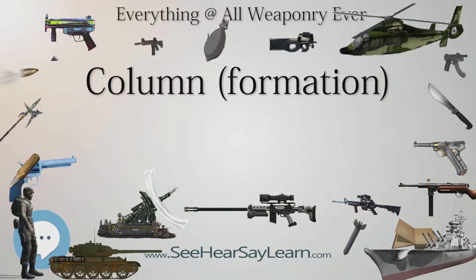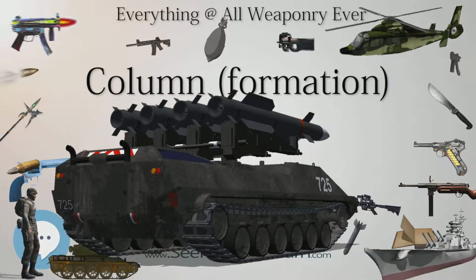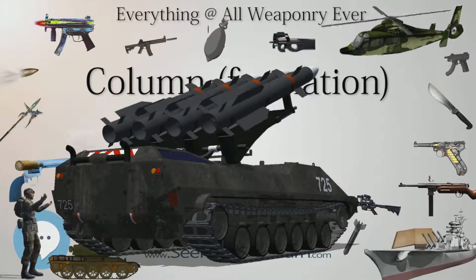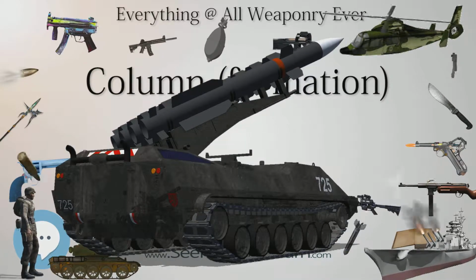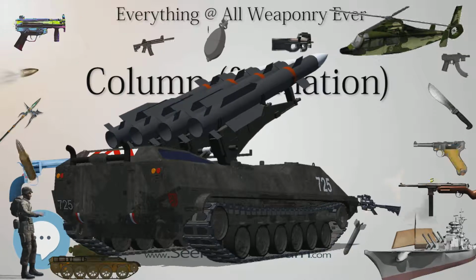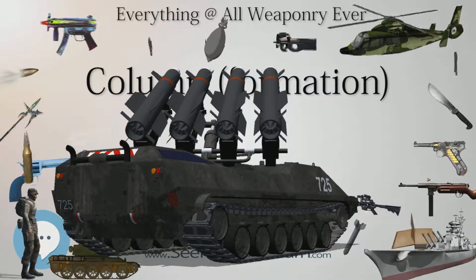Korean War. The column formation was extensively used by Chinese infantry during the Korean War. When attacking, the Chinese would form their assault units into deep columns of platoons or squads, and drove such formations into the weak points of the enemy's defenses.